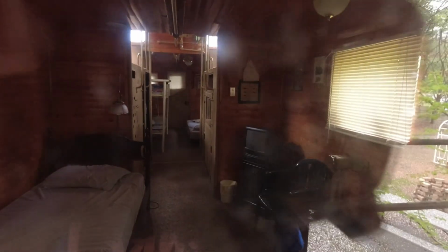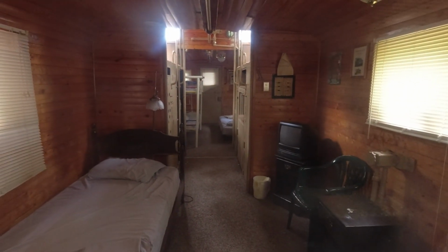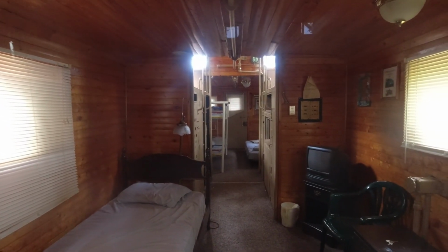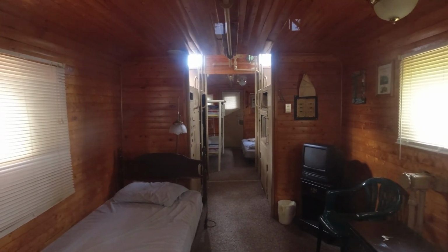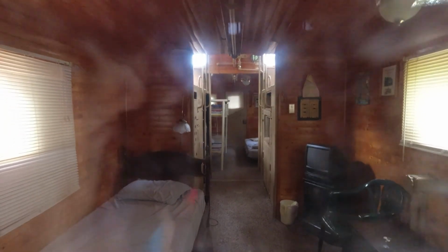That's better. Oh, you got a little TV with a VHS combo. That's very retro. There's bunk beds back there on the left and another bed on the right. And looks like a couple chairs in there. There's some keys laying in there. So it's pretty nicely laid out.